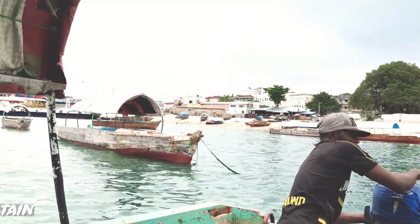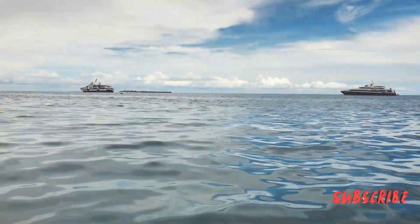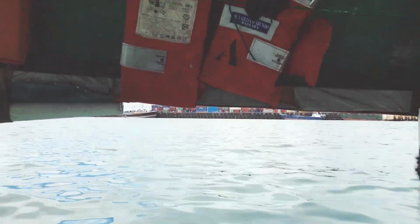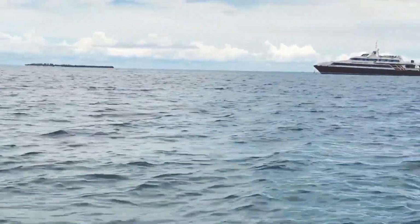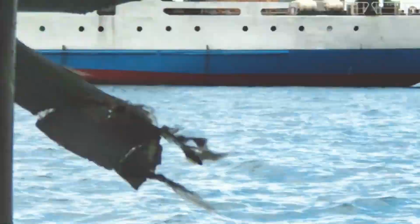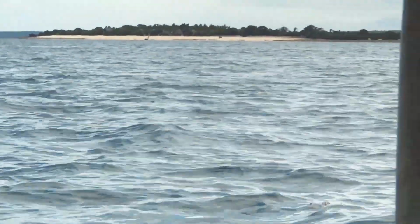And our captain, he's busy right now. Oh, hi. Right here. Surrounded by 3 islands.